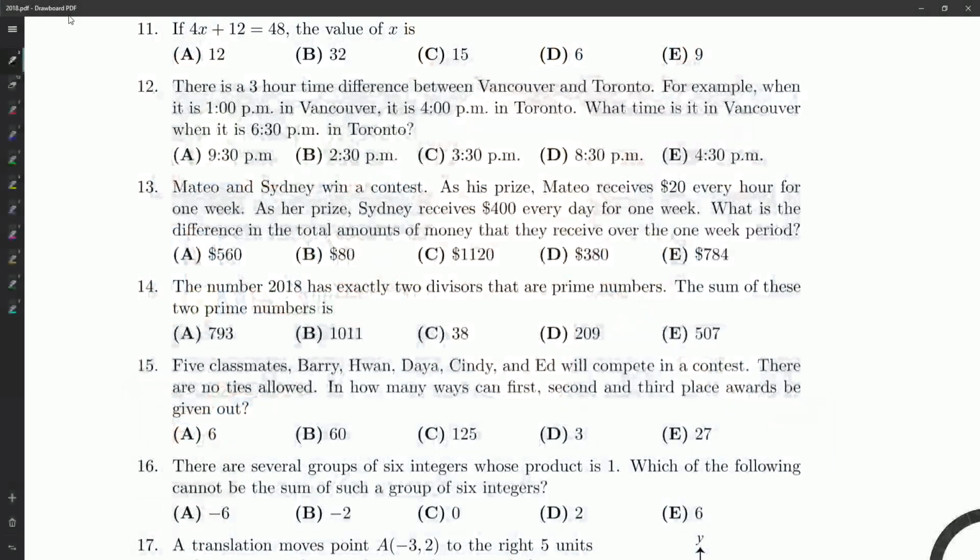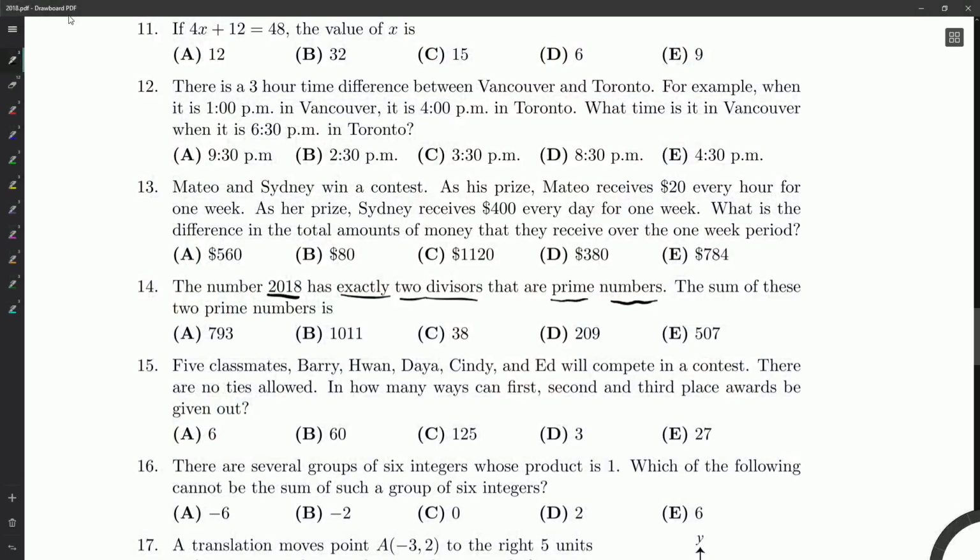Root Beer here, looking at question number 14 on our grade 8 Gauss paper. Let's take a look, shall we? So, question number 14, the number 2018 has exactly two divisors that are prime numbers. The sum of these two prime numbers is... Okay, so what are the prime numbers that divide 2018? That's really what's at the heart of this question.